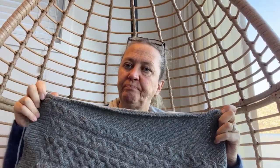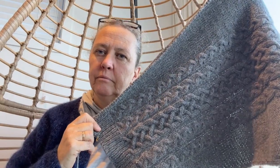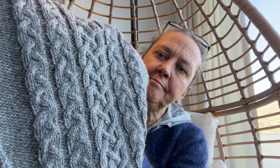So all I had to do was block it out. So he's a little bit longer in the arms, so I was down about here when I blocked it. And I'm pretty happy with that. It's pretty amazing, isn't it? So there's two of the same cable. The centre one is an 8-stitch repeat, and then two of the same cable again, and a reverse stocking stitch.